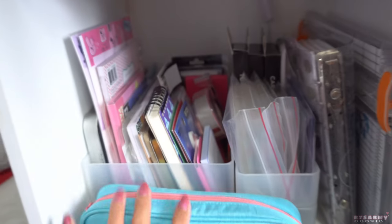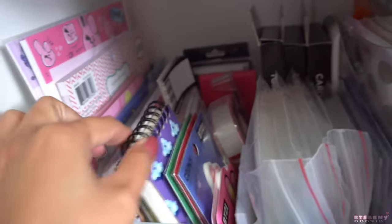And then down here, these used to be over here. I moved them down. This has my post-its, stationery sets, notepads. I have my top loaders, card sleeves for PC trading, and I have a ton of PC sleeves. I barely need to update my binder.